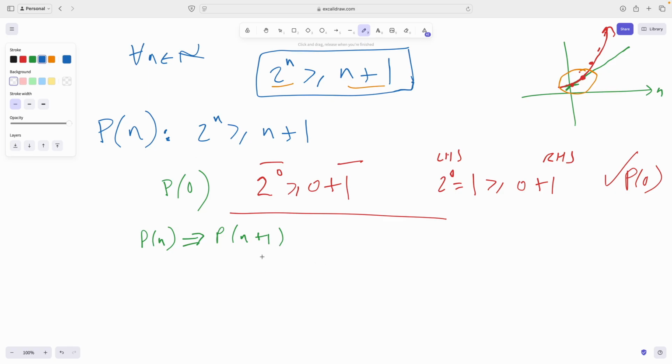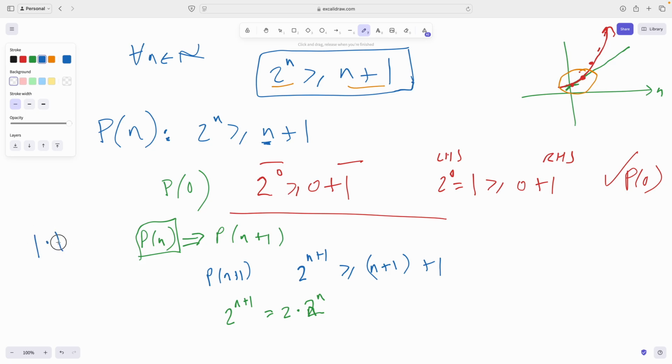So we're interested in Pn plus 1. Pn plus 1 says 2 to the n plus 1 is more than or equal to n plus 1 plus 1. Remember that n is now n plus 1. How do we do that? Well, 2 to the n plus 1 equals 2 times 2 to the n, and we're assuming Pn is true. That's called the inductive hypothesis.